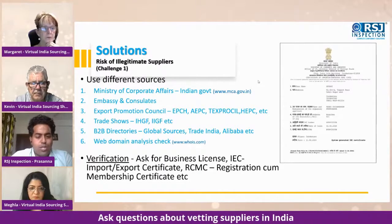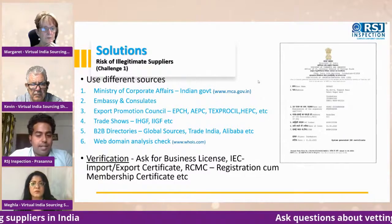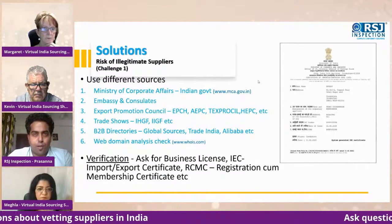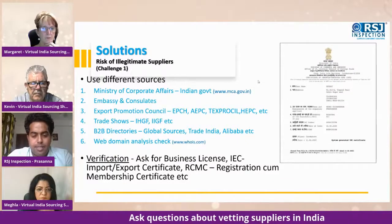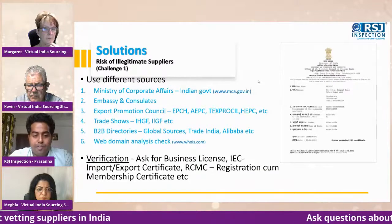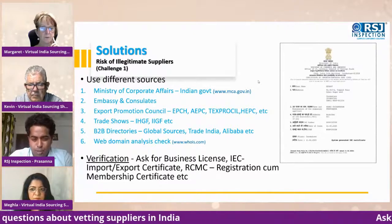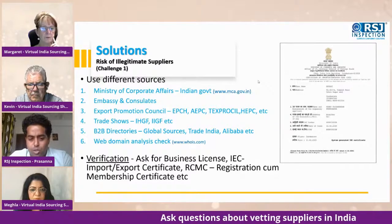One more solution I want to mention is verification of documents and certifications. You need to ask the suppliers for the business license, and ask the exporters for the import export certification, which is issued by the DGFT, Directorate General of Foreign Trade, under the government of India. When anybody has this business license and import export certificate, they are legitimate and legally authorized to do that business. Otherwise, the government of India will not give them the IEC certificate or the business license.